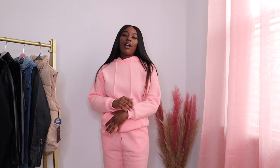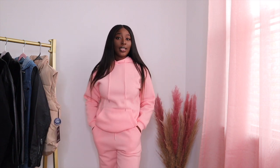But it is 100% polyester, and if you know anything about fabrics, if it's 100% polyester, when you wash it, it gets those little fuzzies all over it. So I'll just have to see, after wearing this a couple times, if it starts to get those little fuzzies. But other than that, it's definitely keeping me warm.